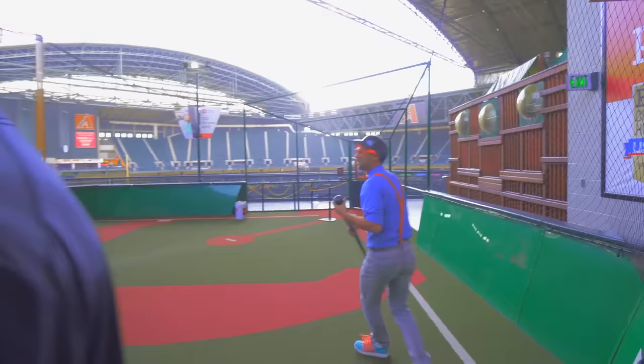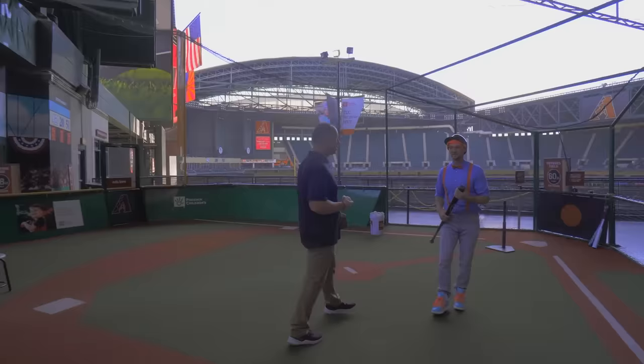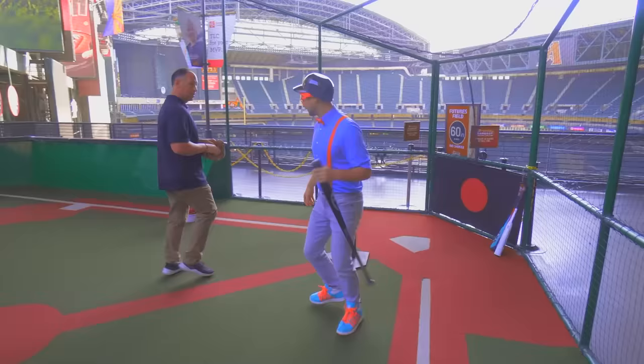Whoa, what is this place? Well, Blippi, this is our sand lot. This is where we're gonna teach you how to hit. Ooh, this is the sandlot, he said. It's a small version of the baseball field, and I'm gonna learn how to hit. Okay. Are you ready? Yep. Oh, what do I do here? This is a tee. Okay, a tee.